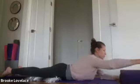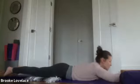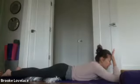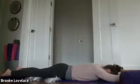When you're ready, begin to walk your arms out in front of you, come to your belly. Get rid of my bolster. Bring your hands together and bring them to the earth. You're just going to have them just like this. So this is a lying down prayer posture. Bring your third eye to the earth. Integrating here from the back bend.